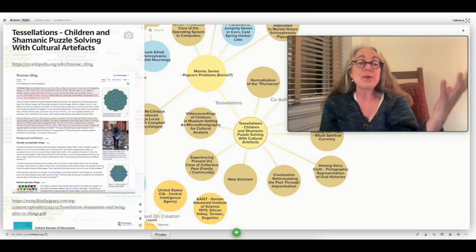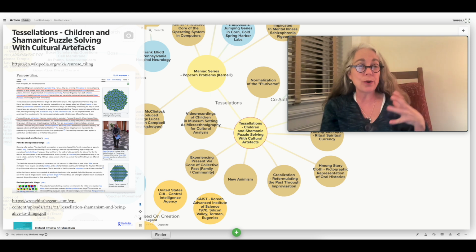And so as we're thinking about the field and correspondences between the material world and the spiritual world, these artifacts all have story attached to them, and they have history, and those histories have their own signatures, like their own energetic signatures.